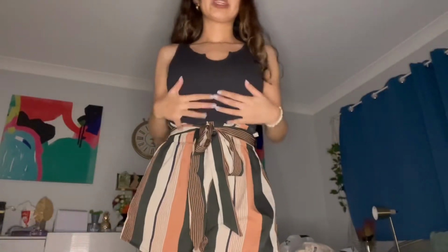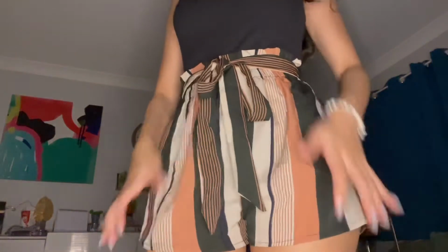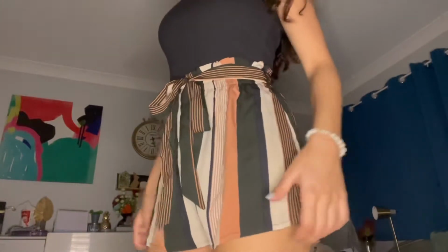Okay guys, this is the next piece. So this is a romper or jumpsuit, whatever you want to call it. I really, really like this one. It's really plain and simple. It's a black top here and the shorts, so it's connected. Really full colors, so you know, oranges, whites, blacks, and neutrals kind of thing. It's pretty short.